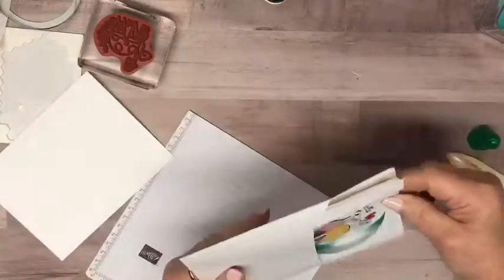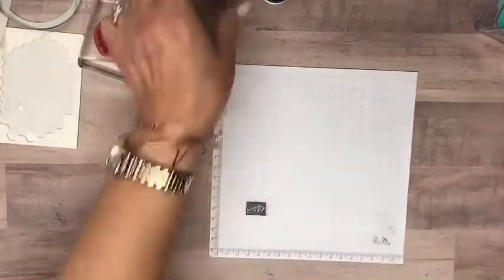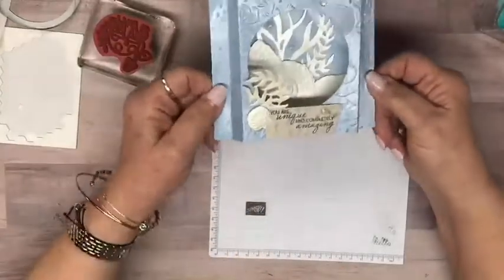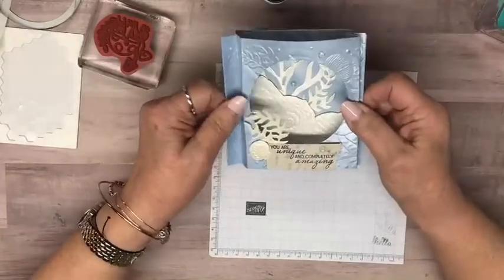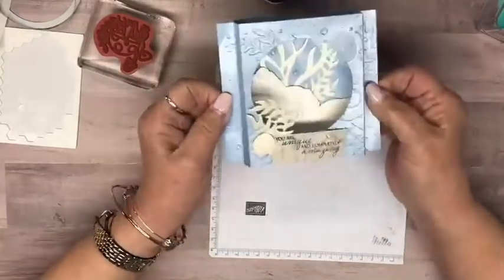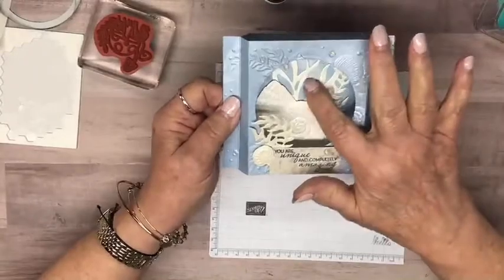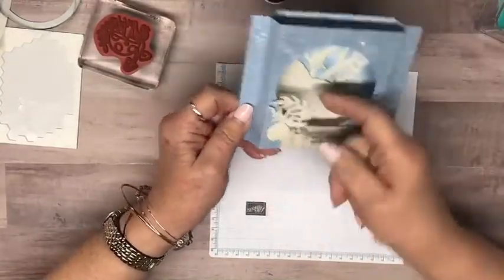So there's that, and let me show you the other things that I made. Push my stuff off to the side here. Okay, this was another one that I did with the seaside seashells that I did yesterday, and I pearlized it because I'm still into the pearlizing. Added some designer paper back here, so it's kind of monochromatic.